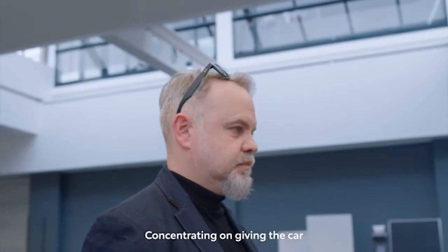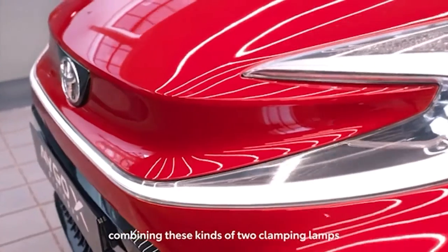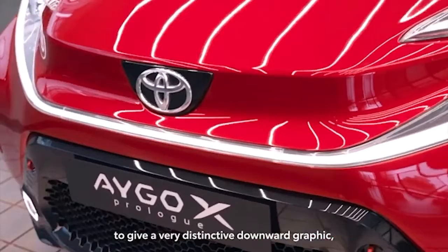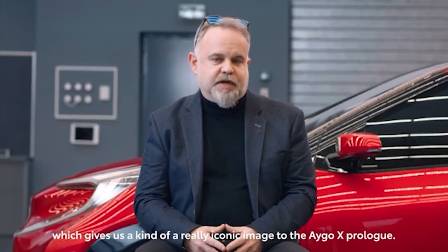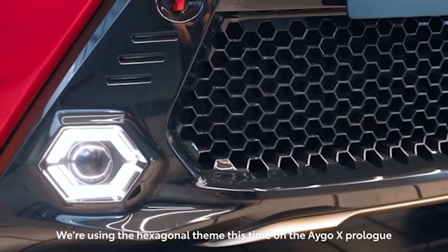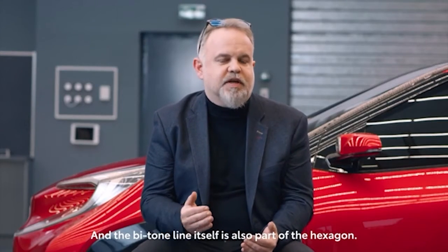We were concentrating on giving the car a little bit more of a cheeky look, combining these two clamping lamps to give a very distinctive down-road graphic, which would give a really iconic image to the Aygo. We're using the hexagonal theme this time on the Aygo in all the details, and the bitone line itself is also part of a hexagon.